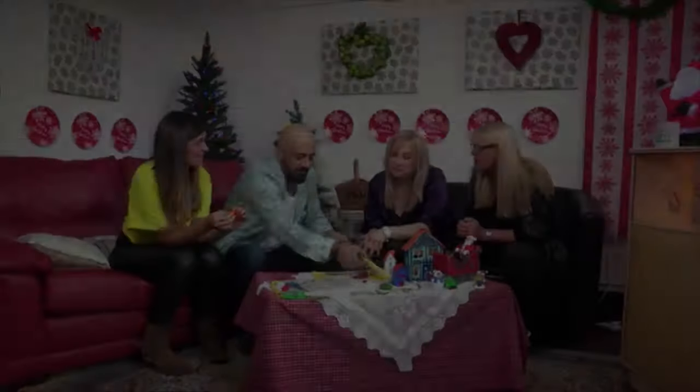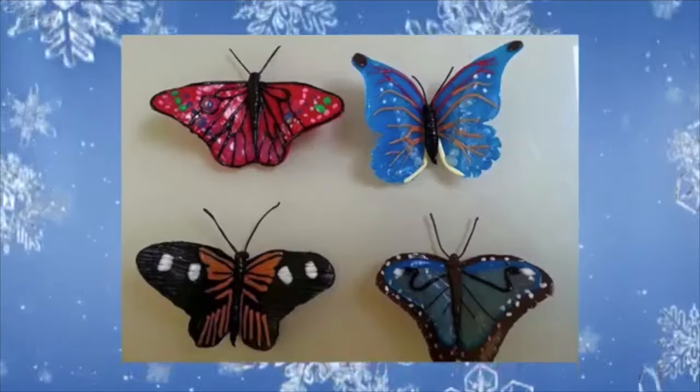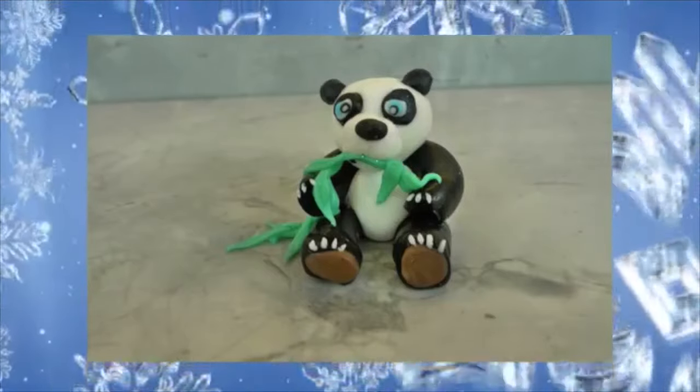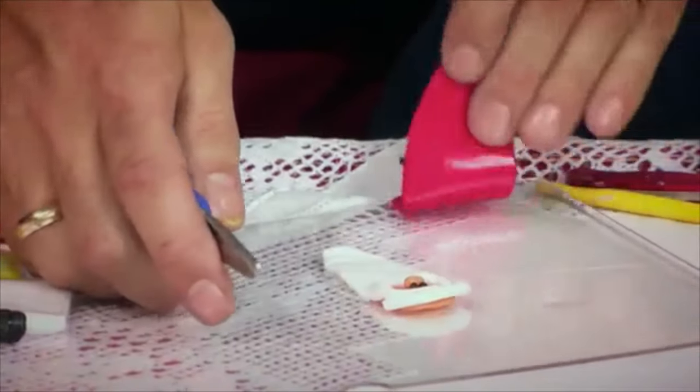Actually, let's show a few pictures of the things that she's made. They're so intricate, so professional. Not that this isn't. No, this is looking very good.